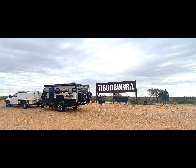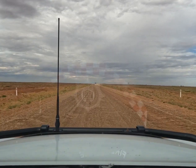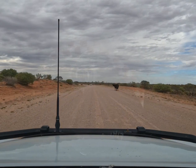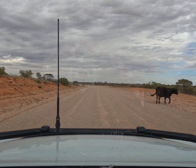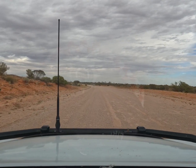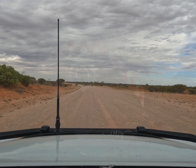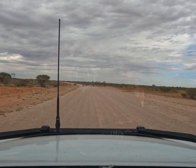140 kilometres roughly from Tibooburra to Cameron's Corner. Pretty much all dirt. The track's actually, well, it's not a track, it's a road. I'd call it good to excellent most of the way, and even the bad spots aren't that bad. There was a couple of wet spots, a bit of water laying around still from previous rain, but nothing that you can't get through or around.